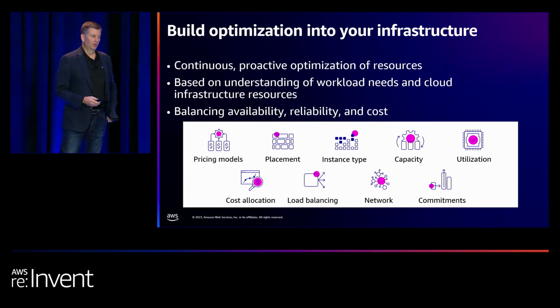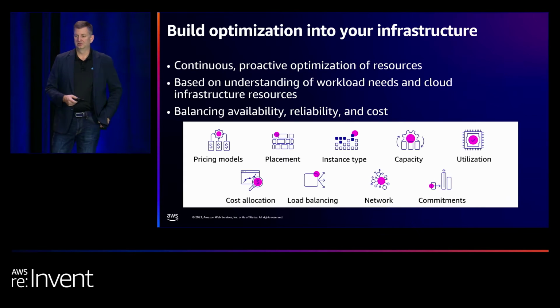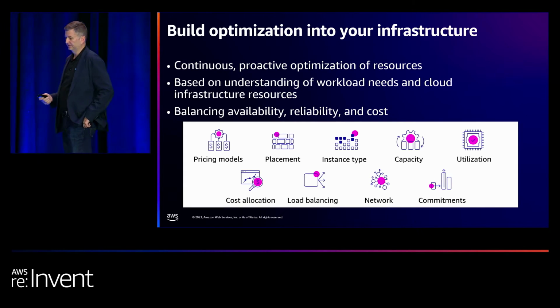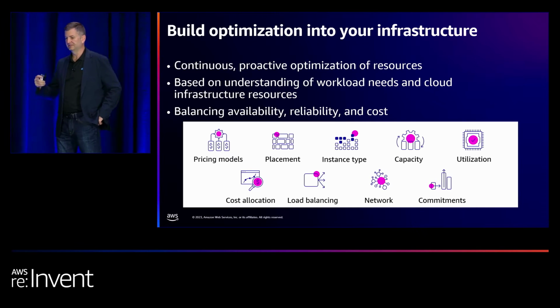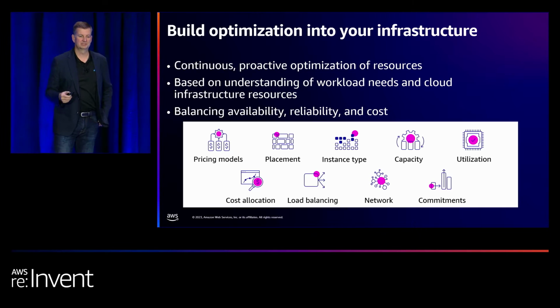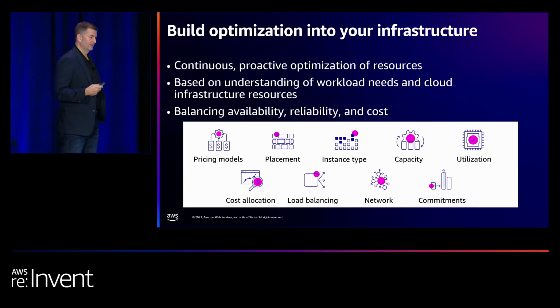So one of the ways you can go about this is to build your own optimization structure, right? So when you think about your infrastructure, now you have to think about, okay, I have these app teams, they're running fast, I need to put some governance policies around my organization and how I'm going to run and get all this stuff done. If you do this, you have to think about a lot of different things.